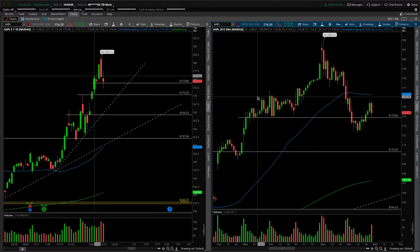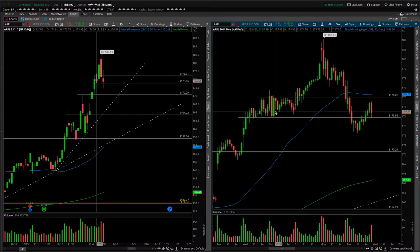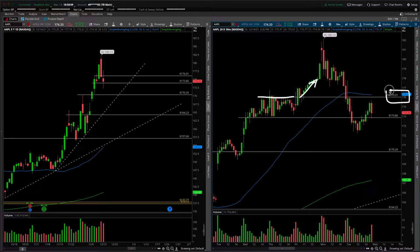Now, where's the long entry here if this is going to be all the pullback we get inside of Apple? Well, quite simply put, it's all about this, right? You can clearly see this as a shelf of prior resistance led to a breakout at and around 176. Apple, as we notoriously know, likes whole and half dollars. So if we can clear 176, we're looking for about 179, the prior sets of highs from right in here. All-time highs would be on the table after that.